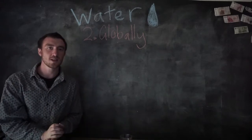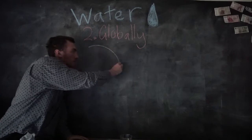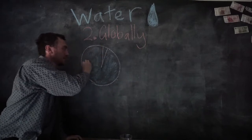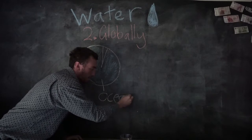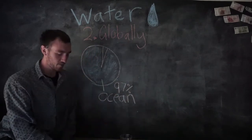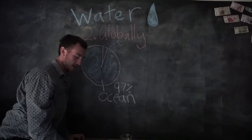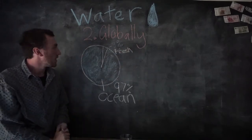So the first thing we need to ask ourselves is, how is water held across the planet? And the first way we look at that is by doing this. 97% of the world's water is in the ocean. That means that 97% of the world's water is salt water. And that means that only 3% is what we call fresh water, or non-salty water. Okay, now that is staggering.